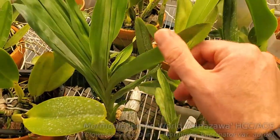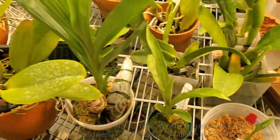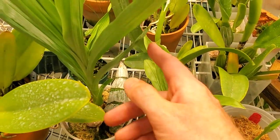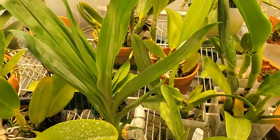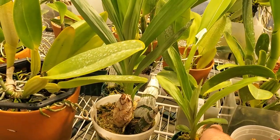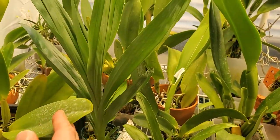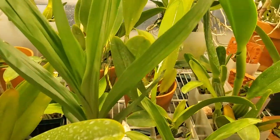This is a Mormodia, which is half Mormodes, half Cloesia. This is full Cloesia. But both of these have the same pod parent. These are both Cloesia Grace Dunn. So you can see they look similar the way that they grow. One's just a lot bigger. So excited about those.